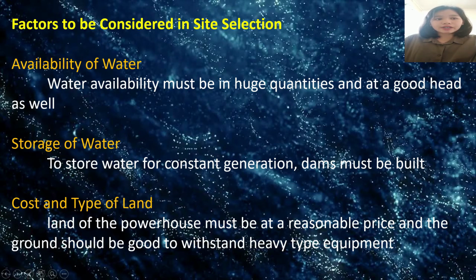Next is the storage of water. There is a wide variation in water availability from rivers throughout the year. This makes it necessary to store the available water. In order to store water for constant generation of electrical power, we must build dams. On certain days of the year, the water quantity decreases to a low level, which can affect the generation of electrical power as well.